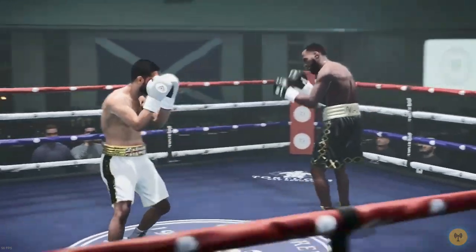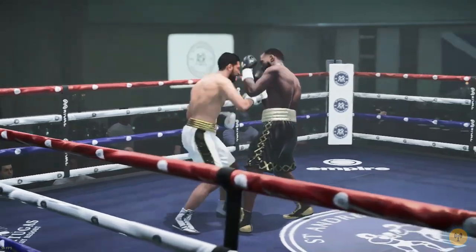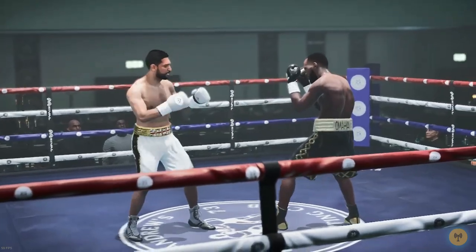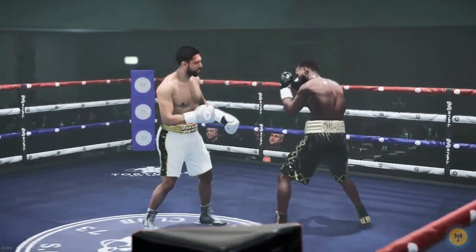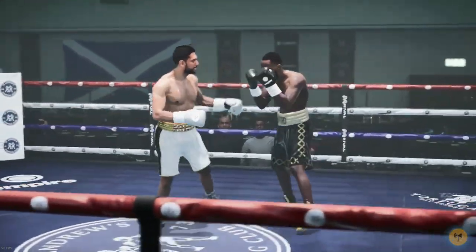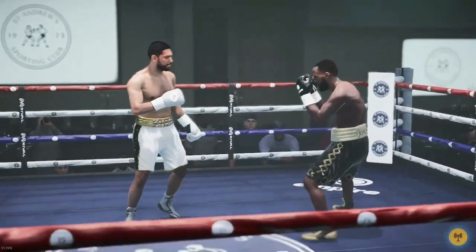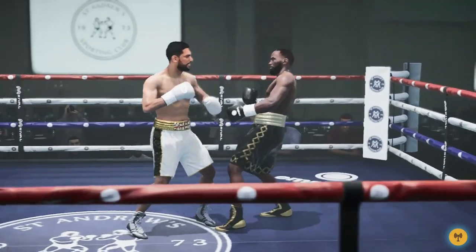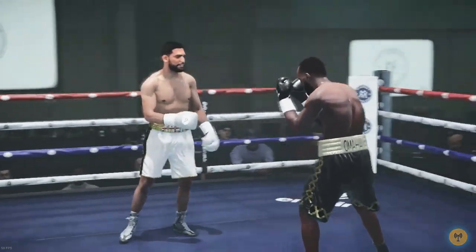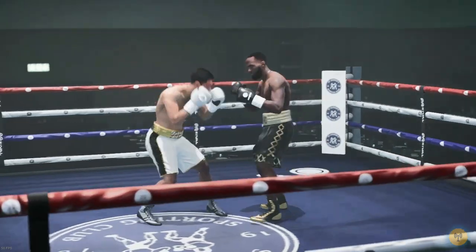Nice counter shot. This fighter has not shown us much defense at all. Gotta let your hands go a little bit. It's okay to be aggressive now. Not a lot of punch output. Thought there would be some more action here. Good counter punching from both these fighters.